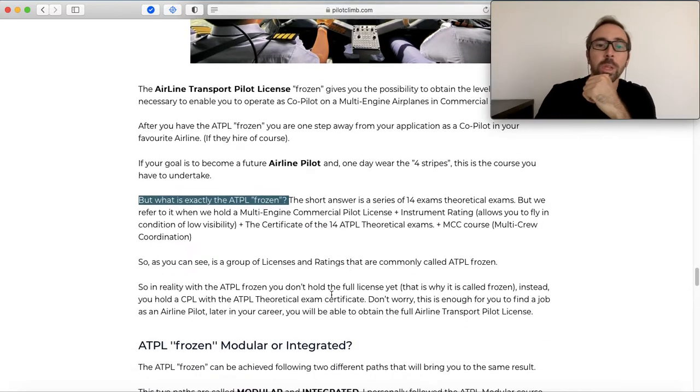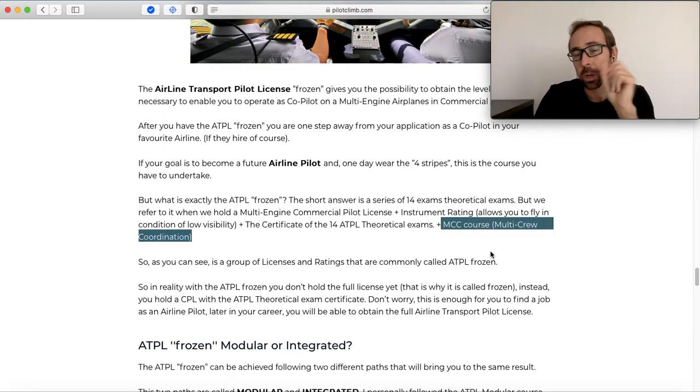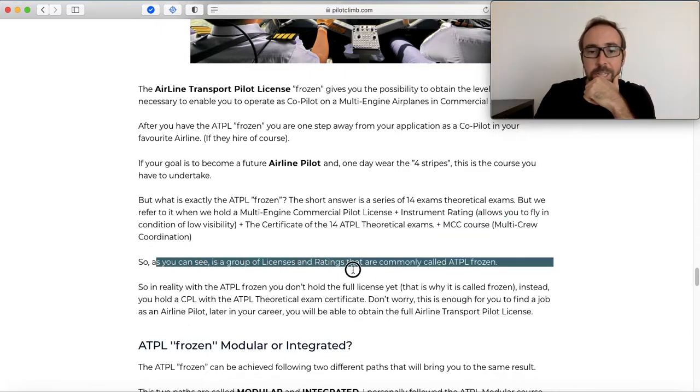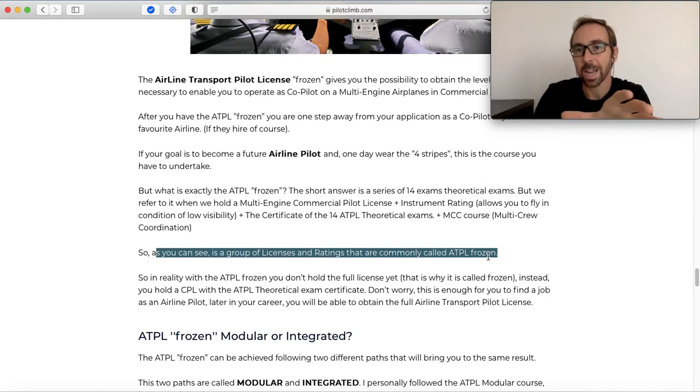Within the ATPL frozen, after you have all this as well, you will do a multi-crew coordination course, the MCC course, and we're going to talk about this in another video. So as you can see, it's a group of lessons and ratings that are commonly called ATPL frozen. So again, don't expect that at the end of your ATPL frozen course you get an Airline Transport Pilot License, because you will not. You're going to get a commercial pilot license.